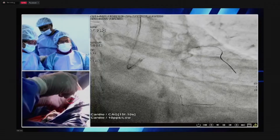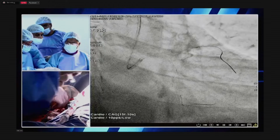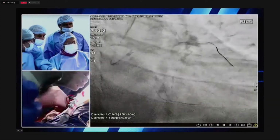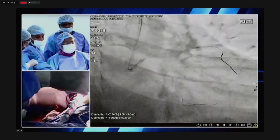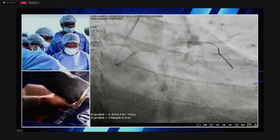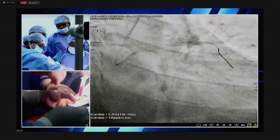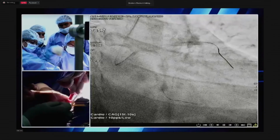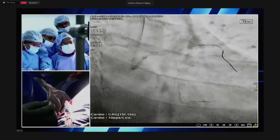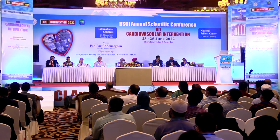Because as we know, for left main, usually OCT is not a good tool, even then, because this total left main I have not occupied, so we can try at least. Let us see how it looks. OCT. But angiographically, it is good to see that the side branches are flowing very well. It is a very good thing we can see by angiography.